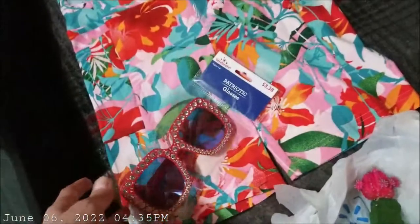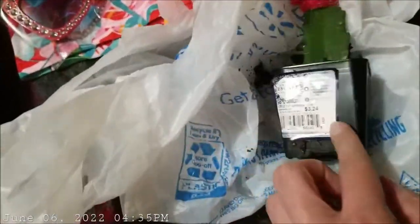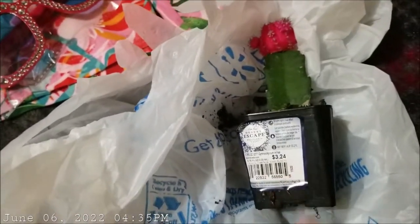I think those are so pretty, and those are only $3.38. And then I picked up the little cactus here, and that was $3.24, and they have these in lots of different colors, but I went with this really pretty bright pink.